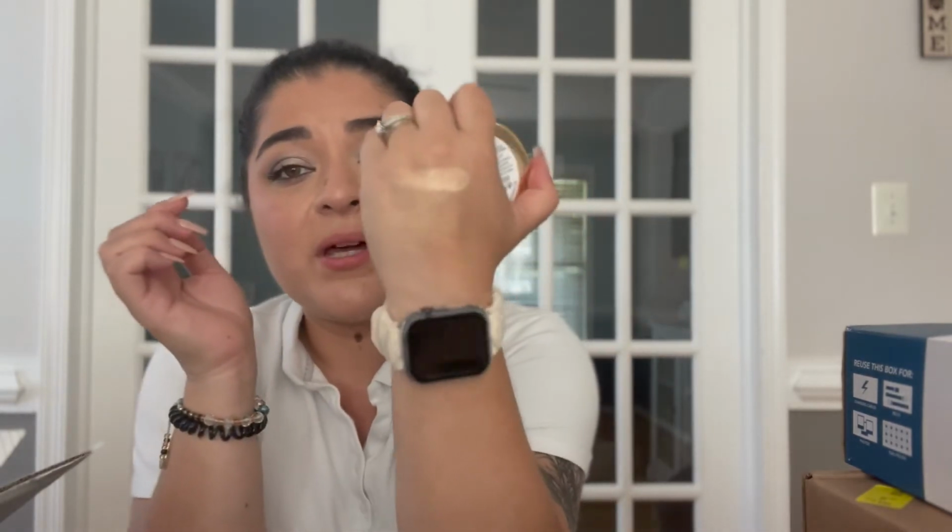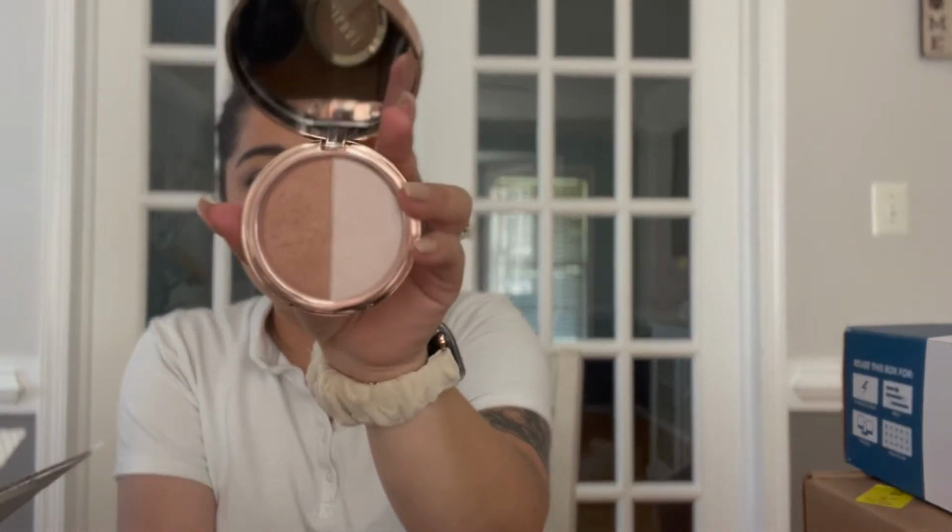This Milani Strobe Light in Day Glow number 2. This one is also gorgeous. I've used it plenty of times, but it's gotten too dark. Like, I'm really getting out of the gold highlight phase. I'm not into that look anymore. I'm getting rid of this e.l.f. highlighter. This was in collaboration with Heart Defensor. It was pretty, but it's really old now.